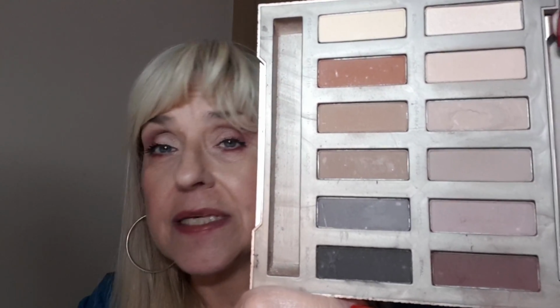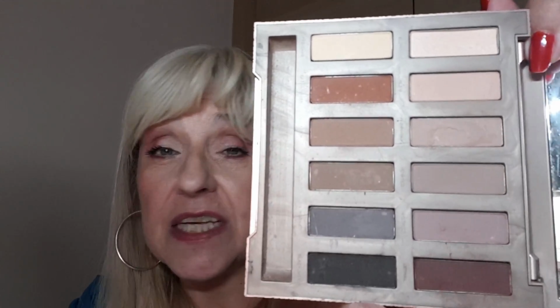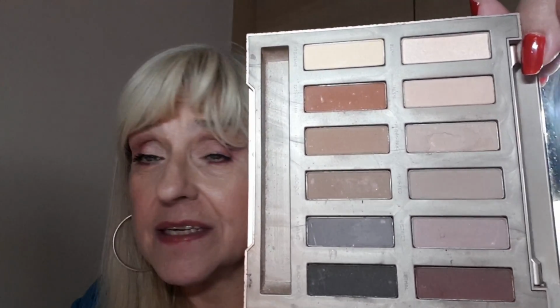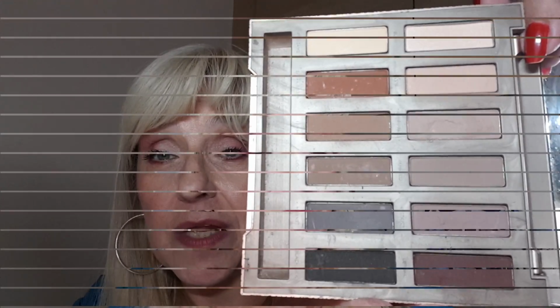I use that, so I would say 3 days of the week I would use this. And you can see I've barely touched it, but I've been using it about 3 days a week for about a year. It's an excellent palette. The lasting quality is absolutely excellent. Okay, so definitely for playing it natural, it's the Urban Decay Naked Ultimate Basics. Pretty palette, isn't it, as well? It's in nice packaging.